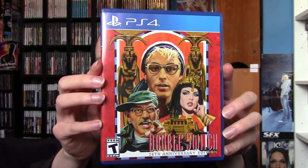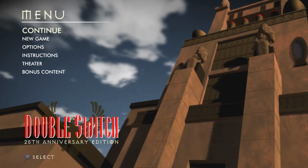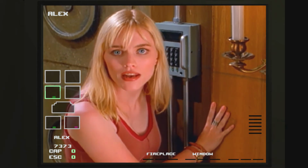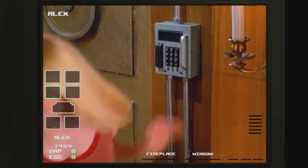And finally we have Double Switch 25th Anniversary Edition on the PlayStation 4. I got this from Limited Run Games. This is an adventure interactive movie game, and it's great to get a higher resolution port of the Sega CD classic akin to Night Trap.